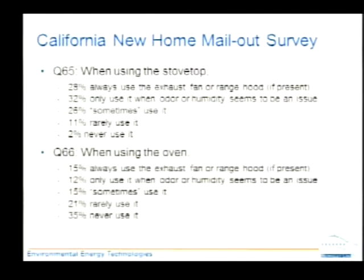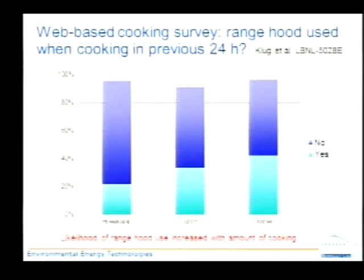There was a new home study, a mail-out study about ventilation, years ago. Roughly consistent results. A lot of people say, I use it when it's needed, and that's kind of consistent with our experience. I'm looking around the room, people are nodding their heads. You're cooking something, it gets smoky, boom, you push the button. We've experienced that. I think that's a fairly common thing.